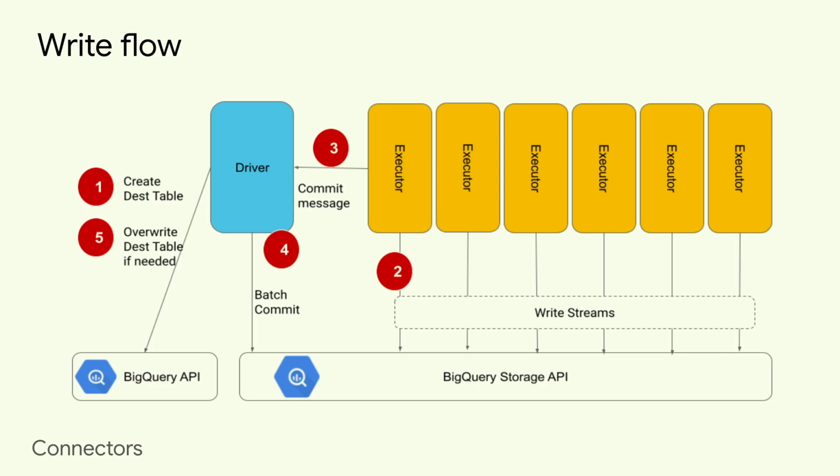Similarly, we implemented the write flow for the BigQuery storage connector in Velox. Here, the driver creates a temporary table or the destination table using the BigQuery API. And then executors keep on writing data directly in Arrow format to BigQuery storage. Upon the completion of the data writing, the task sends a commit message to the driver, which contains the commit ID. Once the driver receives the commit IDs from all the tasks, it calls a batch commit API on the storage to finalize the table creation. In case of insert overwrite, the driver also takes care of cleaning up the destination table if required.